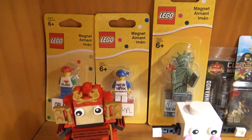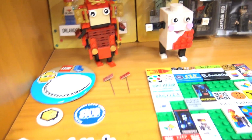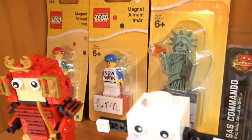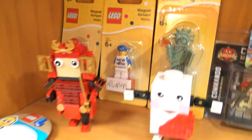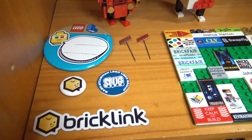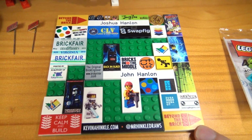There's a couple Japan event kits from the Japan Fan Weekend event. And then in the background, the special Orlando and New York minifigs that you can pick up at some of the Lego stores there. Some of this stuff in front, we've got various BrickLink, the Saskatchewan Lego Users Group little piece there, and then our cool tile plates.